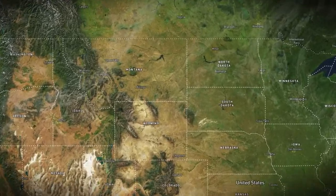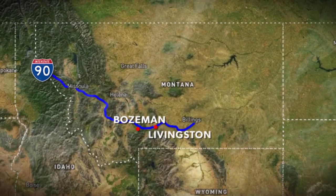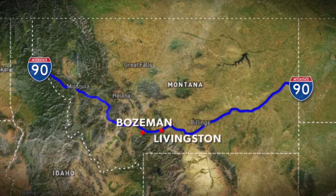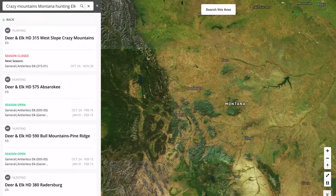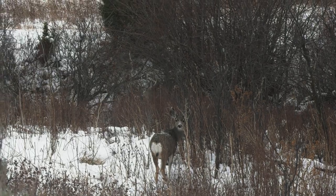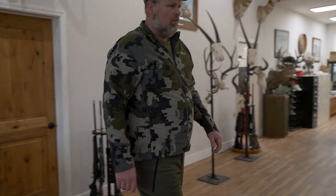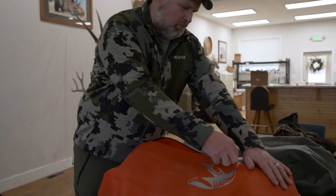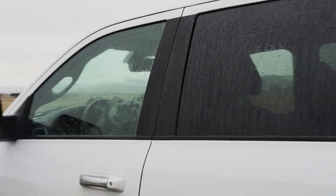I had targeted the Crazy Mountains region of Montana, just north of I-90 and east of Bozeman, as an area of great interest. The private lands on the southern end of the Crazy Mountains near Livingston have exceptional numbers of elk, as well as good populations of both mule deer and whitetail. I did my research, scheduled my hunt for mid-November, and when the time came, we packed up our gear, loaded the truck, and hit the road for Montana.